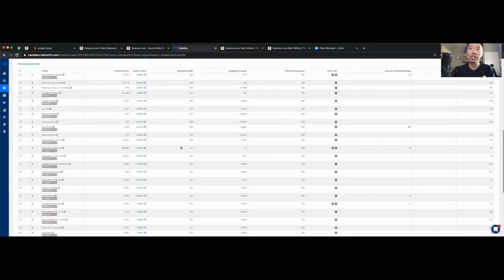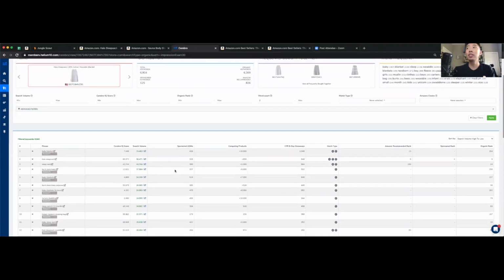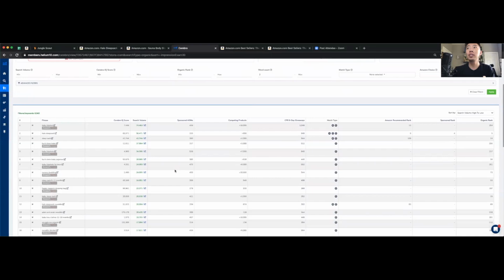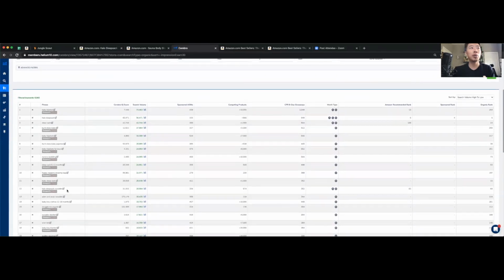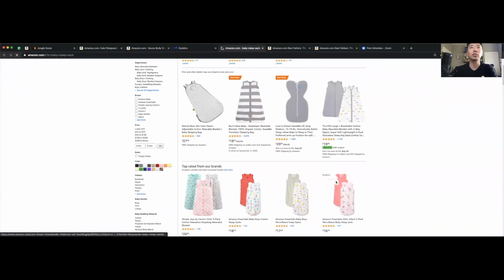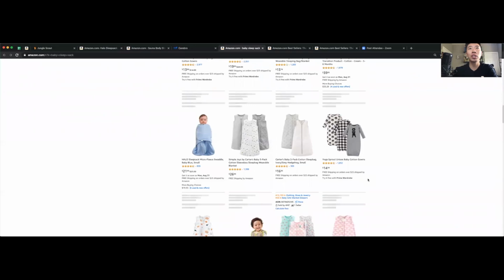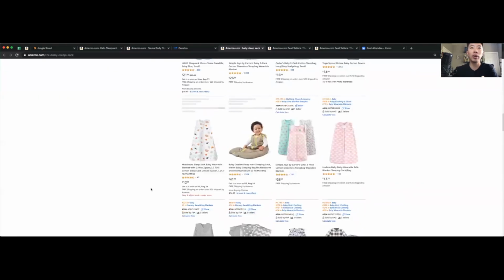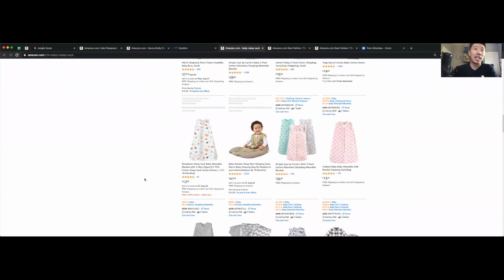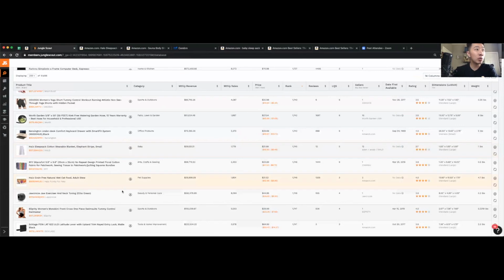Sleep sacks. It's interesting. Baby sleep sack, I think that was what I was thinking of. Again, it looks like most of these guys are selling something very similar, and most of them have been selling for a while and have a decent amount of reviews. So we'll just keep going.